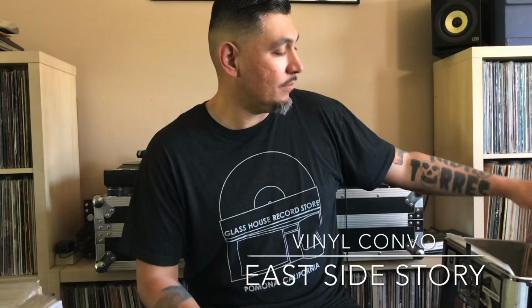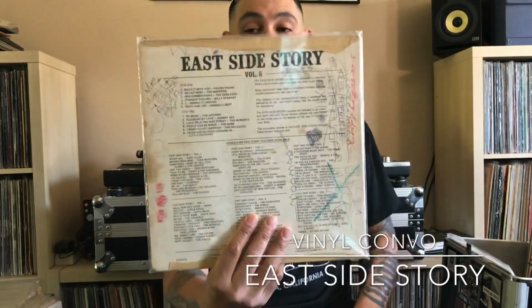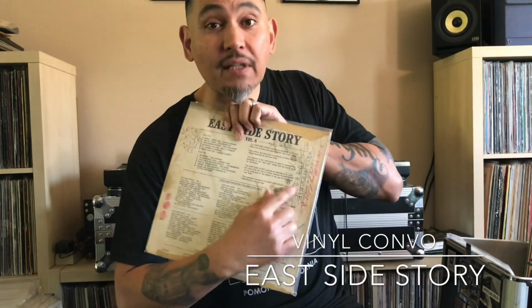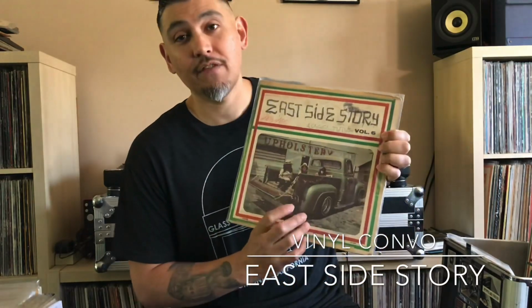Some of the original ones I have are pretty cool because they have a bunch of writing all over them. Obviously somebody owned them. People put up their neighborhood, then somebody else bought it from a different neighborhood and they're crossing people out in the back. It's pretty tight, pretty dope. All the covers are cool.